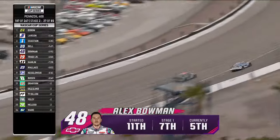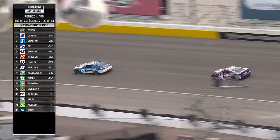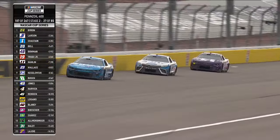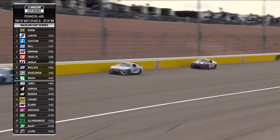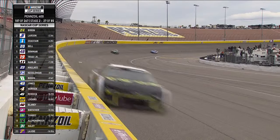Thanks, Jamie. Gragson on and off pit road, but that would be early for a scheduled stop. Don't believe they put tires on it, so he'll try to get back up to speed. Oh, he had taken the wave around. He did not stop at the end of the stage, so that was scheduled for Noah Gragson. He is 2 laps down.